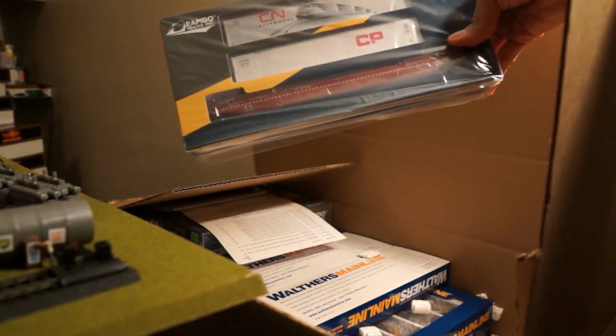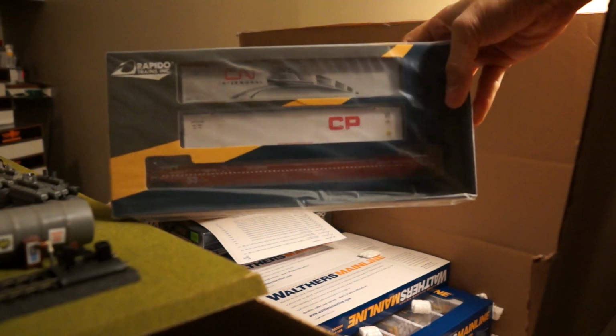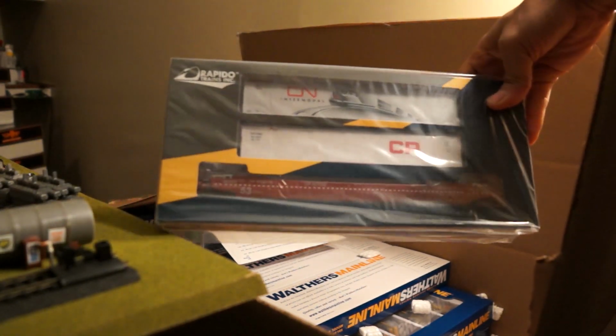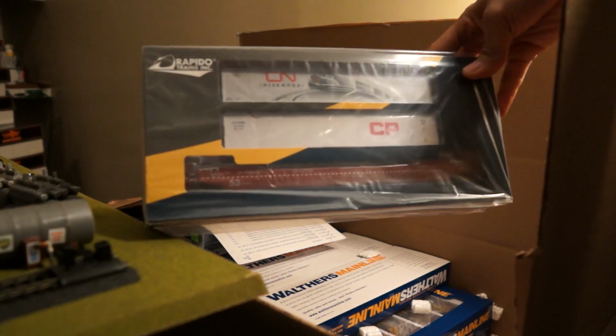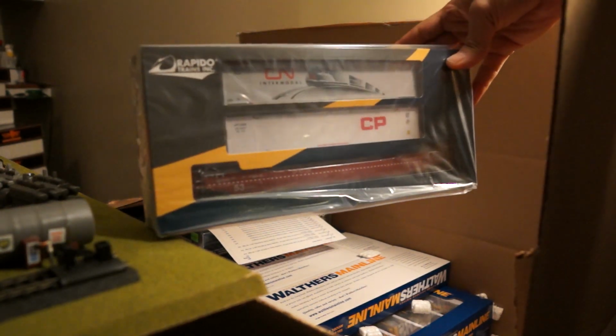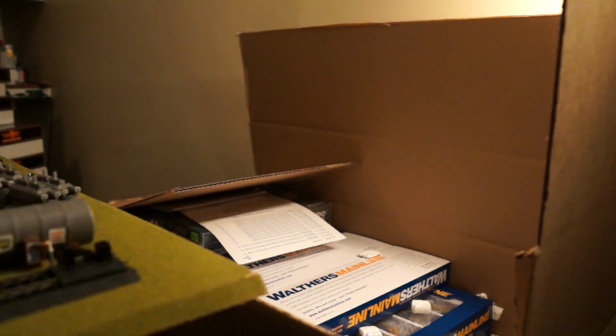Look at that. With the CP on it, look at that. And the CN on top with the freight train on it. Oh my goodness. Guys, this is gorgeous. I mean, this is gorgeous.